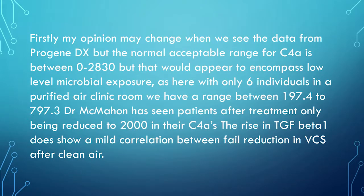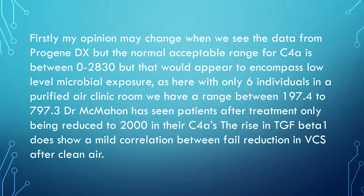Now, of course, my thoughts could change when we see the data from ProGene-DX. But normal acceptable range for C4A, we've been told, is between 0 and 2,830. It would appear that that normal range encompasses a low level of microbial exposure, because here we have 6 individuals in a purified air clinic where the range is 197 up to 793. So in other words, somewhere between 200 and 800 in a clean environment appears to be the C4A levels from this very small group.